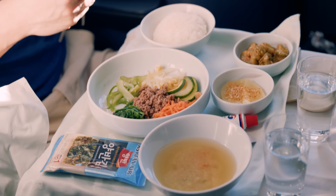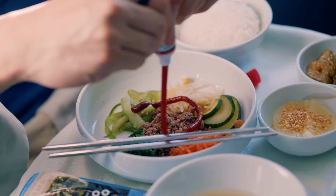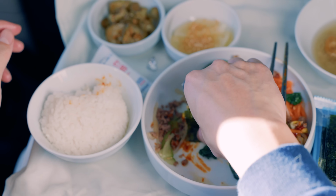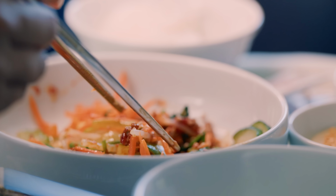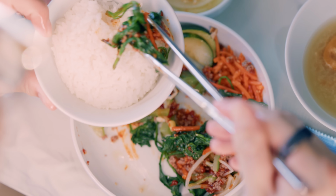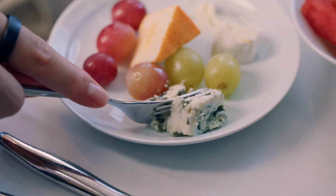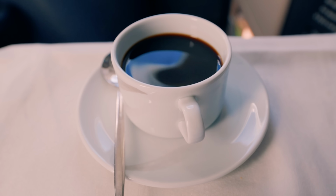The beef was perfectly tender, the soup warm and nourishing, the gochujang sauce added a perfect spicy kick, and the packaged seaweed on the side made the dish just that much more interactive and fun. As far as airlines pulling off a mile-high interpretation of their local cuisines go, this one was a 10 out of 10. After wrapping up my meal with a fruit plate and some cheese, I couldn't resist just a little bit of an extra treat with some ice cream and some decaf coffee.